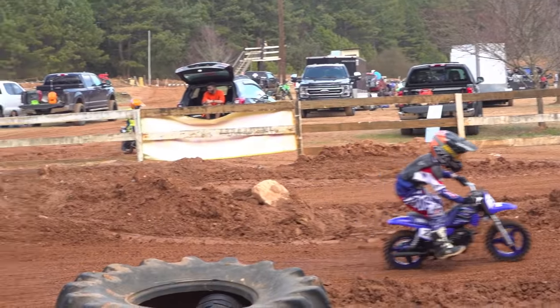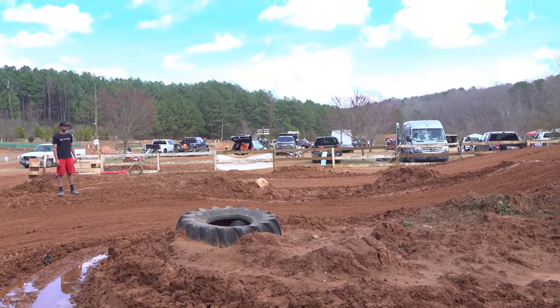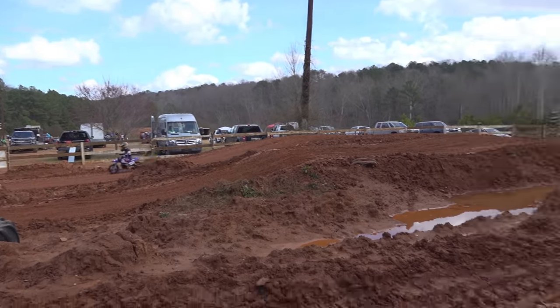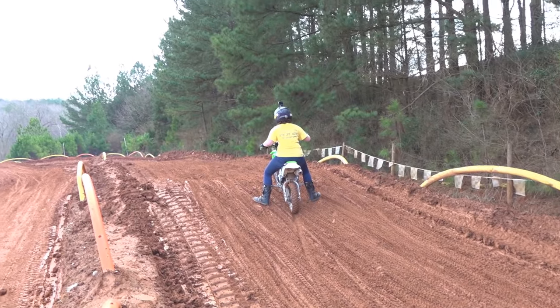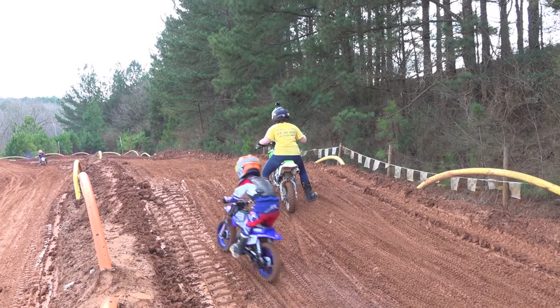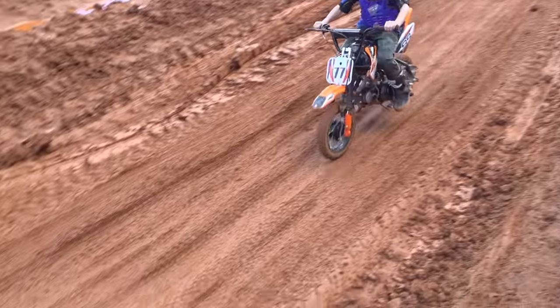He's dragging pegs, guys. Look at that. Get it, Layla. You got it. You got to give it gas, baby. Oh, Drew came off. Whoa. You got to find the ruts. I know there's big ruts right here. Try to stay in the rut. A lot of gas, Layla. Give it. Go. There you go.